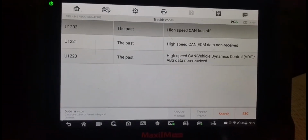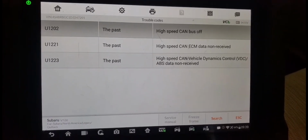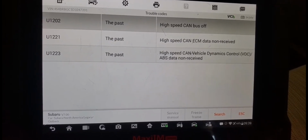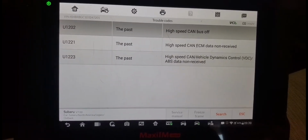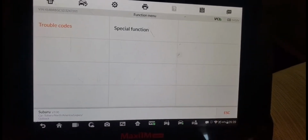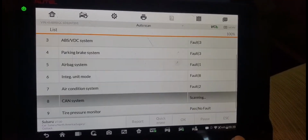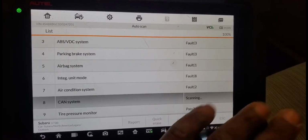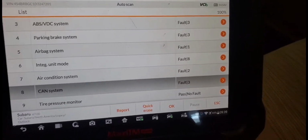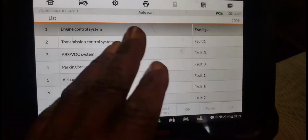But the transmission has an issue. Transmission has an issue. Okay. That one, you take the code for that. You take a picture of the code. I'm going to take that one now. Okay, now I'm going to go back. Going to go back now. Turn the key off. Engine off. Engine on. I'm going to say erase. You get the transmission code?